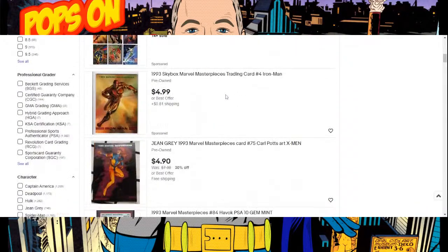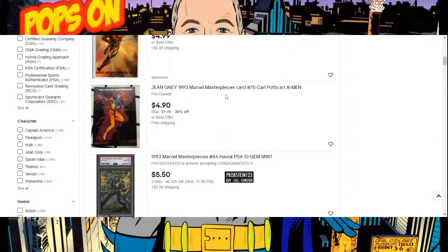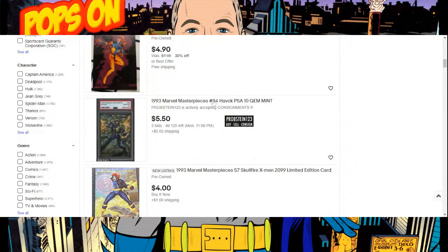So here's the different cards that you can find. Here's a Gem Mint 10, so we'll take a look at that one. This isn't actually an auction. And this is what kind of drove the price up: people were looking for them so they could get them graded and end up with a Gem Mint.